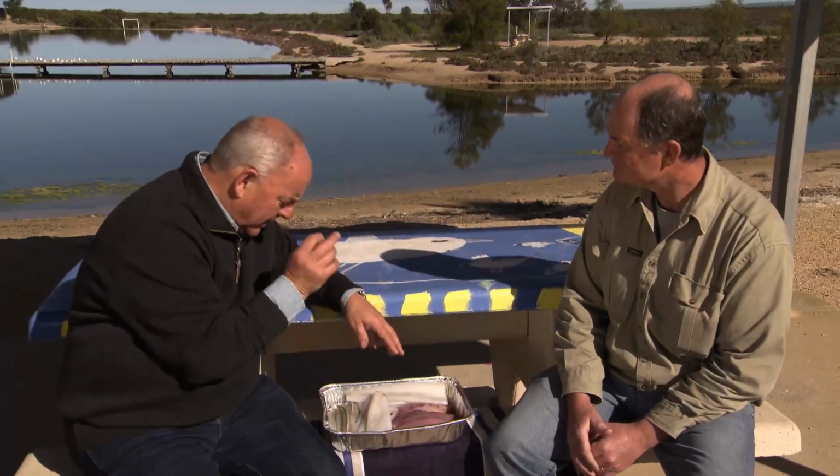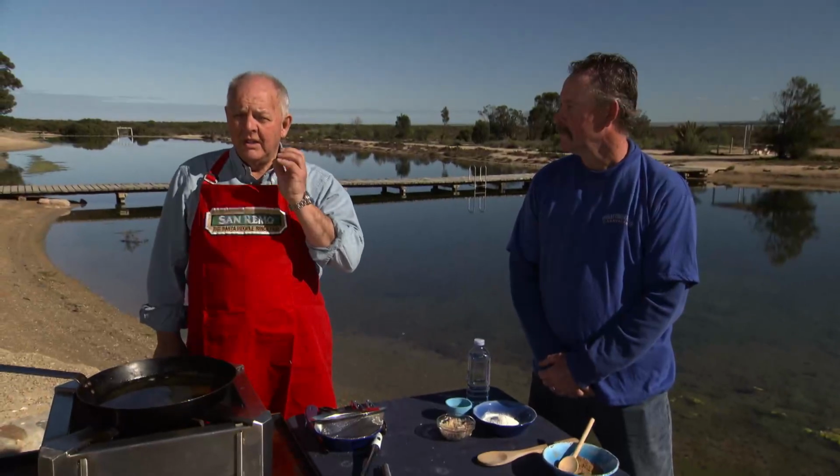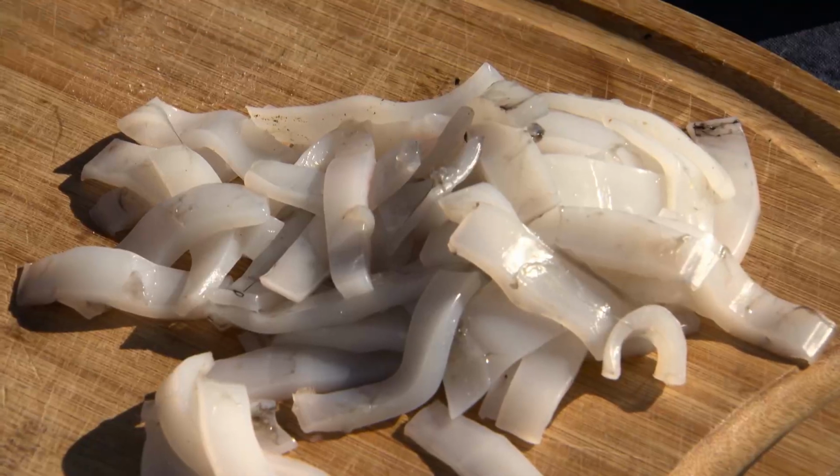Yes. Now, I'm going to take this away and see what I can do with it. Thank you. No problem. And there you are, already cut, prepared for the next step. And this is going to be carried out by local legend Rob. Now Rob, how are you, Rob? Good. Rob runs the caravan park and he is famous for his salt and pepper squid or calamari. Rob, what are we going to do with it?